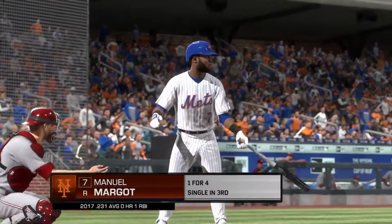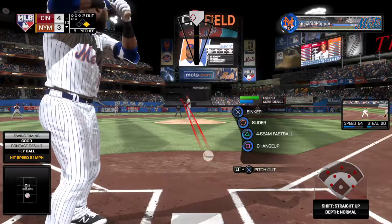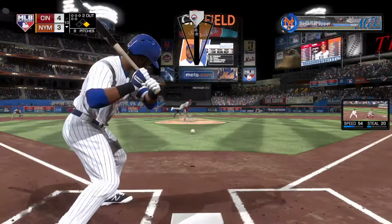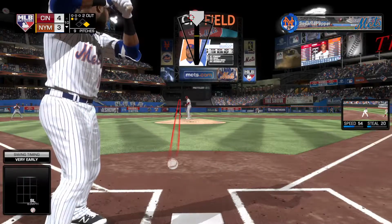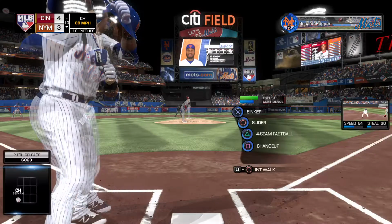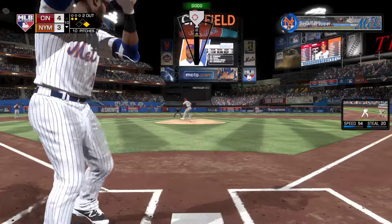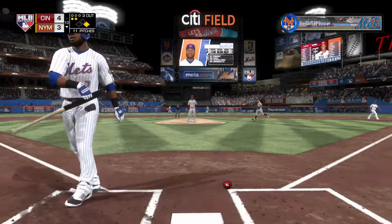So a pivotal moment here, and digging in now, Manuel Margot. And he does so representing the possible go-ahead run. He's ready. Here's the first offering. Way in front of a great slider that time. A good knee-high changeup taken for a strike. Has him down to his final strike. Here it comes. And he struck him out for out number 3.